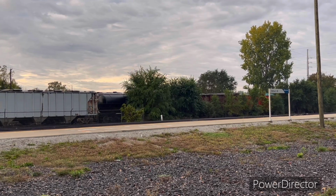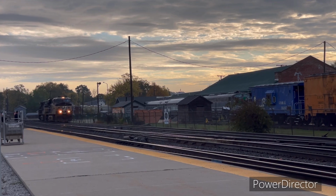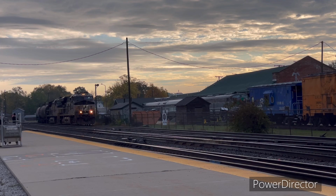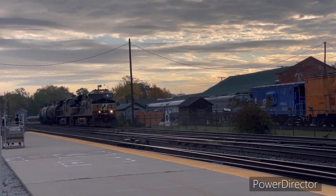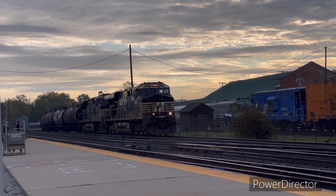Before Amtrak 49 came in, yet another manifest came in, this time heading westbound into the yard. This train had come off the Marion district over in Goshen, maybe about 7 or 8 miles to the east, and was coming into the yard to put his cars away.